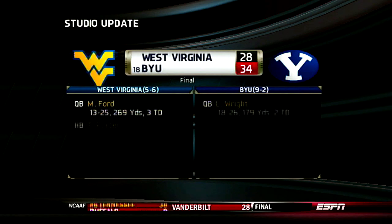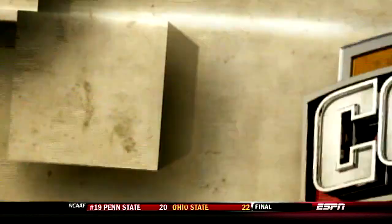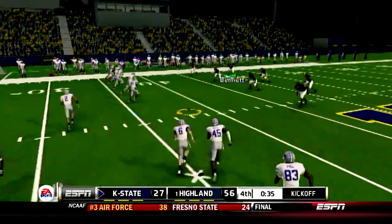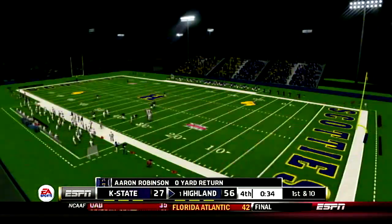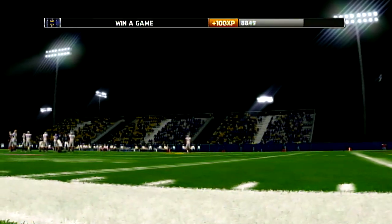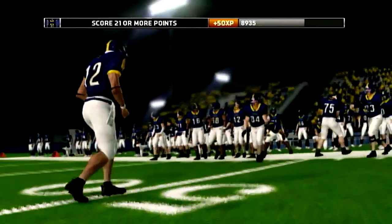Take a look at the BYU game. BYU finally finds a way to win this one. 34-28 is your final in that one, as BYU picks up another win. 9-2 now for BYU. 5-6 now for West Virginia. As you see now, onside kick here, and of course, you know, it's EA. It does not make any sense here at this point, but Robinson gets the football, gets out of bounds, as there's just a few seconds left to tick away, and we go ahead and do so as we pick up a win here at home against Kansas State.